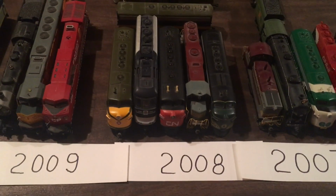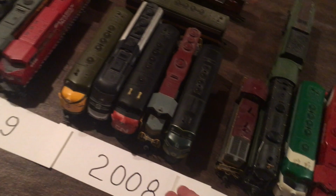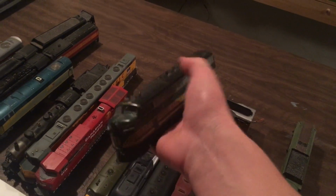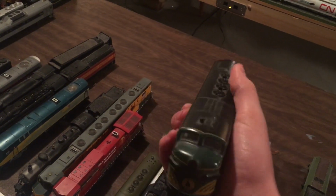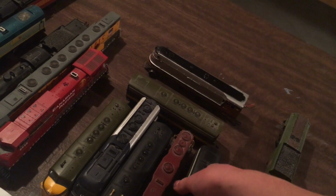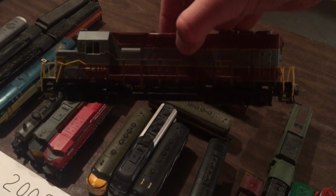Now we're on to 2008. This is where things kind of started to heat up and the collection really started to take shape. This could be one of the nicest locos I own. I got this from my grandparents. It's by Stewart. It doesn't work. The motor burnt out for some reason, but hopefully I can get that one working in the future. I got this one from my grandparents as well. This one's really, really sharp.